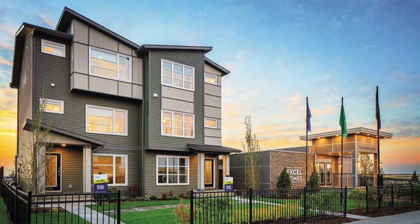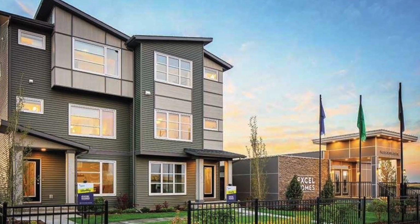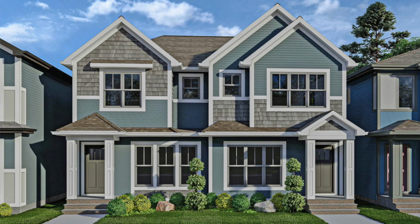Moving on to Chinook Gate, we've got 2 builders here building these duplexes. Let's start off with XL Homes. Their duplexes are going to range anywhere from the mid to high 400s, and they've got a pretty big range of square footage from 1,200 square feet all the way up to almost 1,600 square feet. And all of their models that we're seeing here have 3 bedrooms.